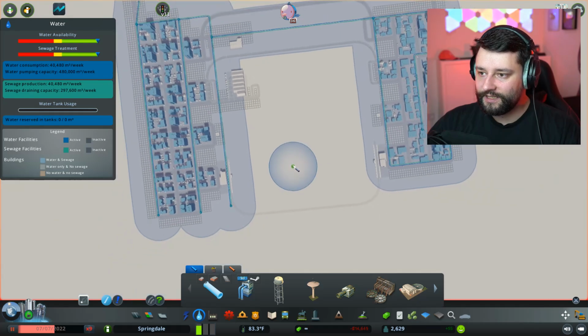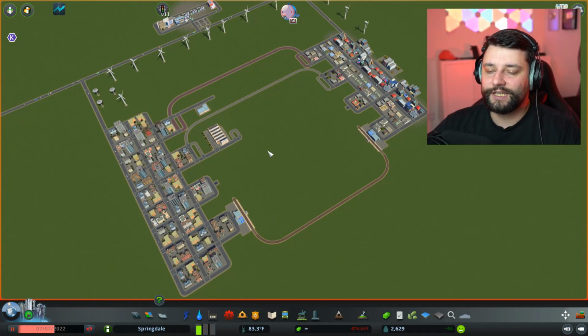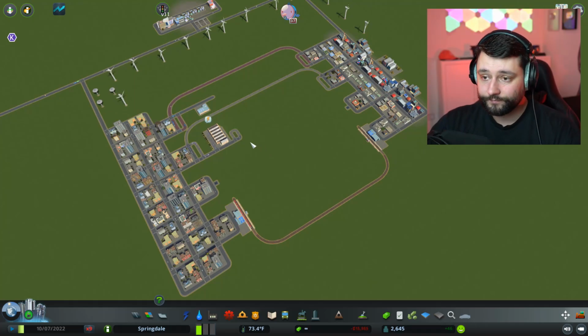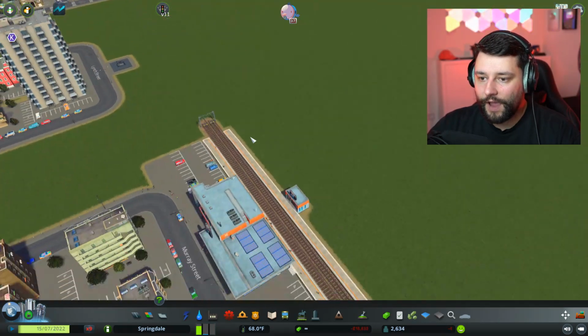So let me just make sure that these buildings have got water. Yes, they have. How are we on power? We're good for power. And now it's just a case of pressing the play button. So press the play button. It's all now going to happen. And then we're ultimately going to see who chooses what over everyone else.